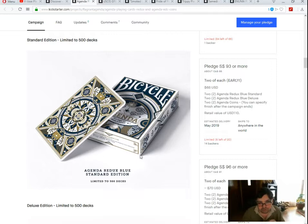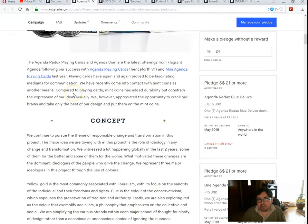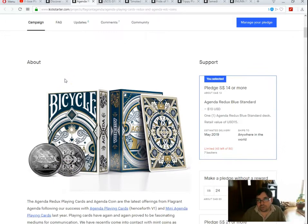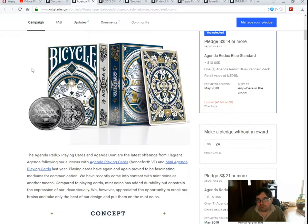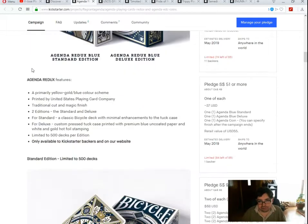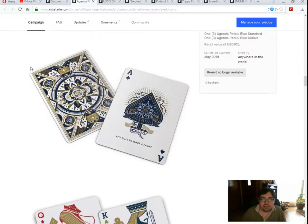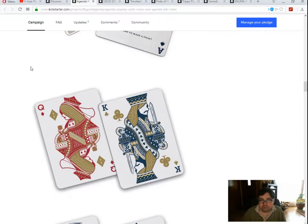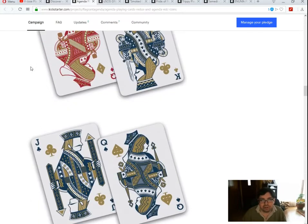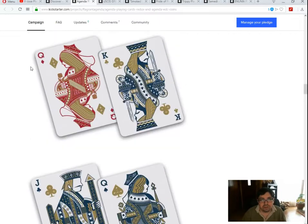So, yes, there's 500 standard decks and 500 of the deluxe edition. I can't call it limited edition because it's deluxe. They're both limited. They're both very limited. It's about $10 US for a deck that's limited to 500. That's pretty much a steal, I would say. Nice back design. I'm really liking it. Nice ace of spades. Nice custom court cards, although we're missing eyeballs, but that's okay. Very nice artwork. Nice color scheme. Custom pips. Nice colorful jokers.